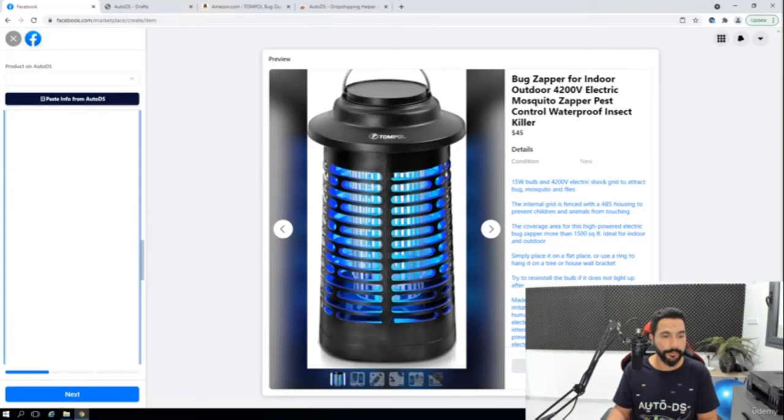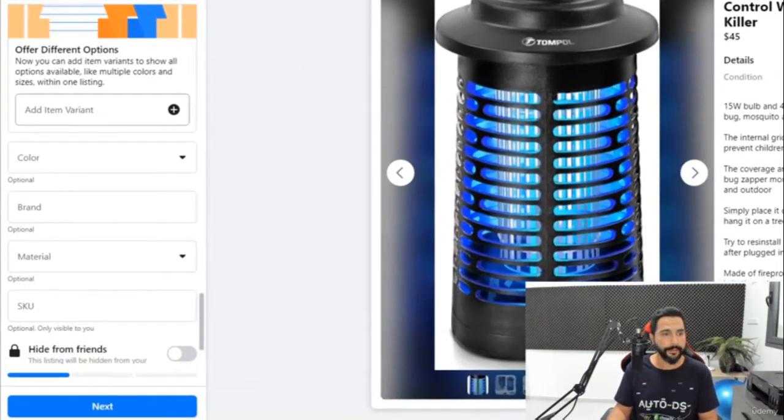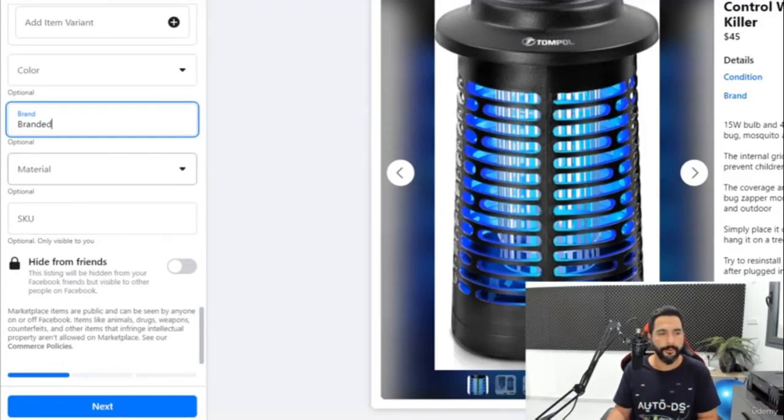Continue scrolling down. Once you finish up with your product's description, you can add more variants if you see fit, but at this point, we're not going to do that. There is no variations for this product anyway. Then fill in the rest of the information that was not filled in automatically, like if you got a color. I don't recommend using any brand, so just keep it like that. You can write branded if you want, or unknown. This way it'll make it harder for them to simply search for the same product using other suppliers. Most won't do it, but even those that do, it'll be much harder for them to do it now. Then your material and the SKU if you have it. And once you are done with that, you're going to click on next.